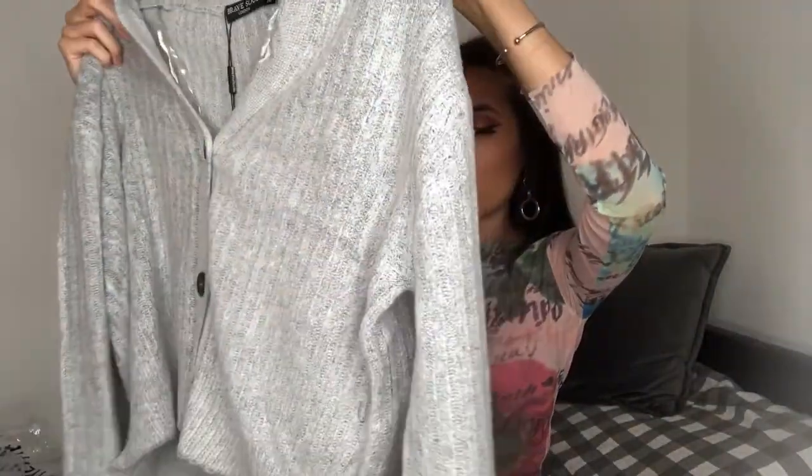I've got this hoodie from H&M and it is cozy, but I bought it a few months ago and it's already lost its coziness. So I was like, I need some nice knitwear that's really gonna keep me warm. And cardigans just look so stylish and on trend at the minute. So I'm very excited to try this on.